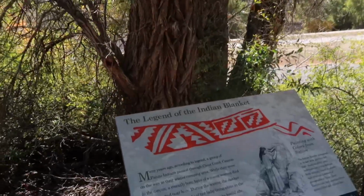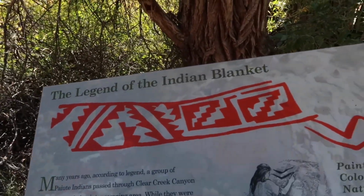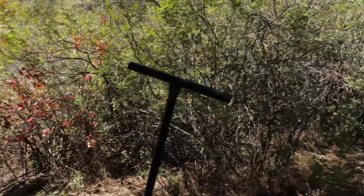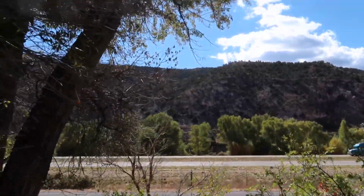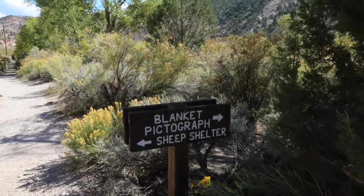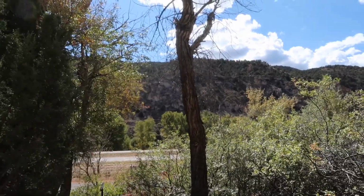And this is the legend of the Indian blanket. And I think there's like a little telescope item right over here that you look through, and it shows you the location on the side of the mountain across the highway. So the blanket pictograph, which is across the highway, was made by one of the Paiute women.